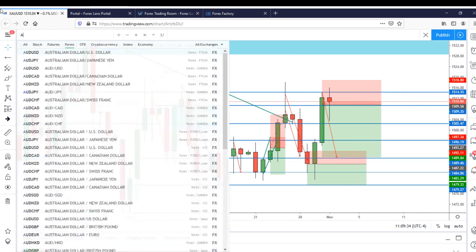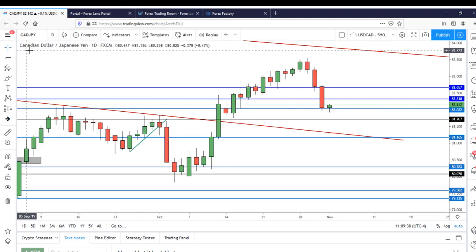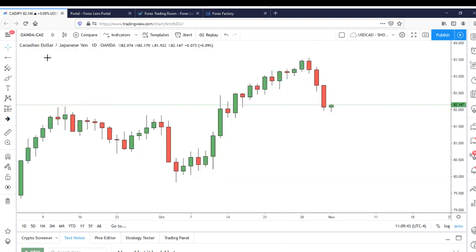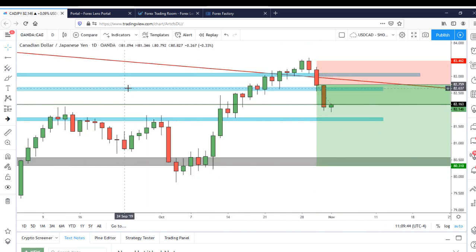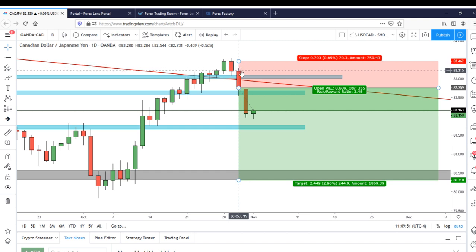Moving on to another highlight trade was CADJPY, which we're still in. So this is not the chart. Yeah, so CADJPY short, another live trade that was called on Tuesday, and what a clean zero drawdown entry.